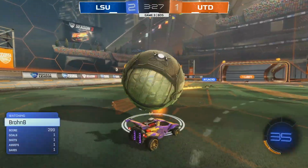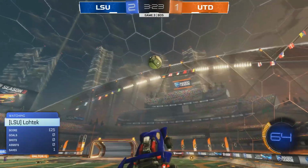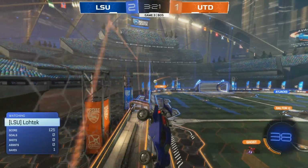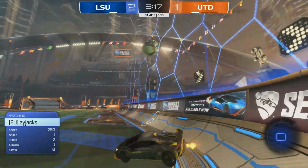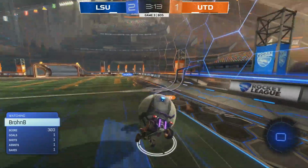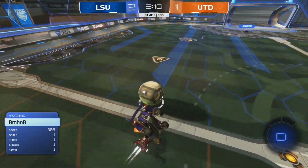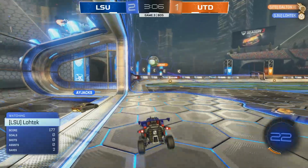Dalton doesn't get the touch. Braun B, 35 boost to work with here. Flicks it up, but gets dunked by the defense of UT Dallas. And Luby to keep it going. Dalton's there. Can he put it on target? Ajax cleans it up for the Tigers. Ghost still not letting them out. Luby will pick it up. Tries to get past Braun B, but he will stuff him. Dalton, though, will pick him up for UT Dallas, but can't get through the midfield.